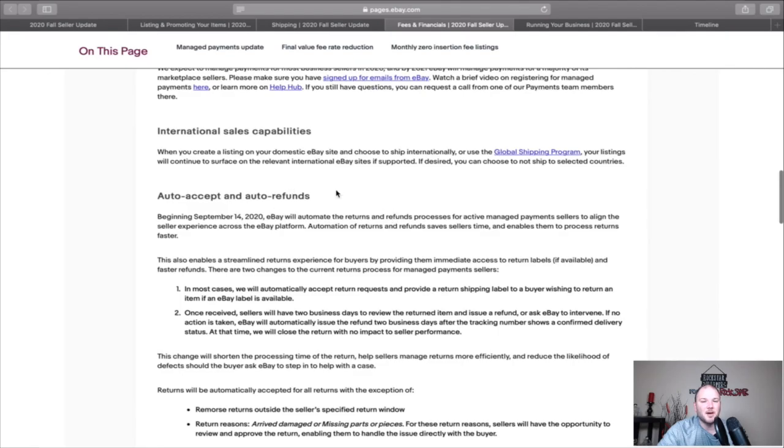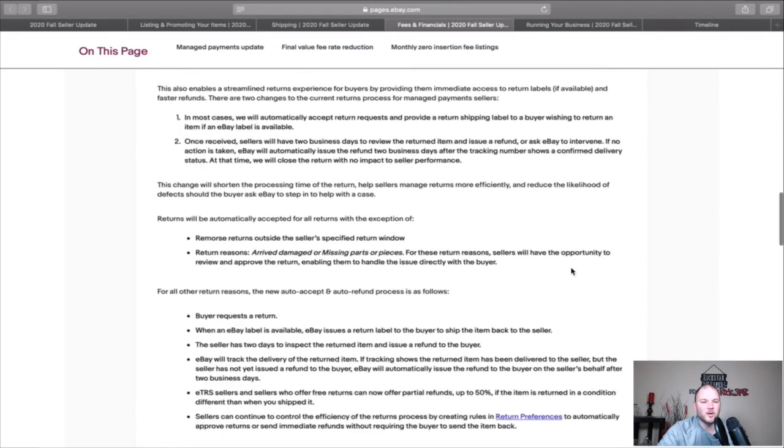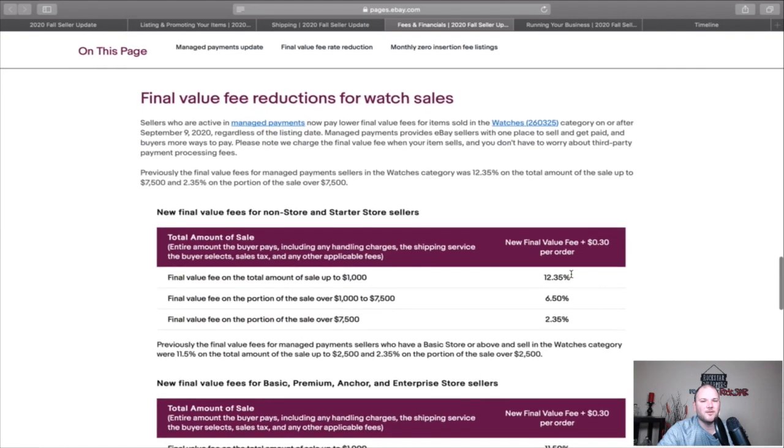International sales capabilities, auto accept and auto refunds, all that sort of stuff. Final value fee reduction for watch sales. Sellers who are active in managed payments now pay lower final value fees for items sold in the watch category on or after September 9th, regardless of the listing date.